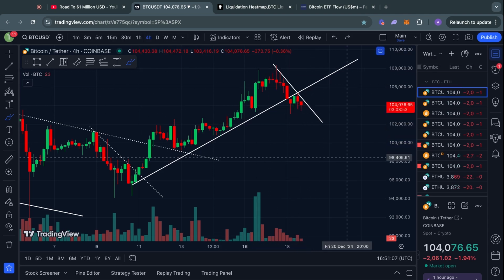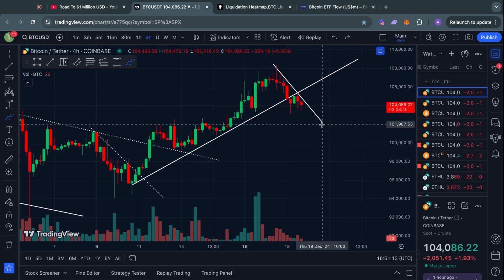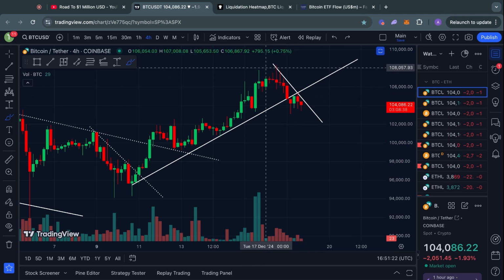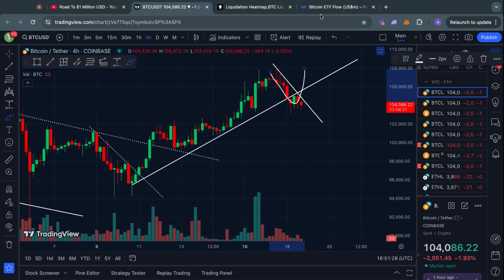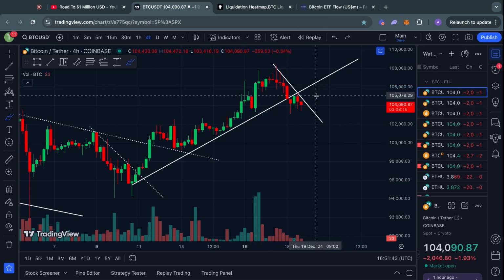The only thing that is making me question whether we are actually going to see that bigger move to the downside is the fact that we have the FOMC meeting later today. I'm recording this before the FOMC meeting. If we get some very bullish news there, that might actually change the whole situation, where you see a sharp spike further to the upside and just break through this resistance like nothing.